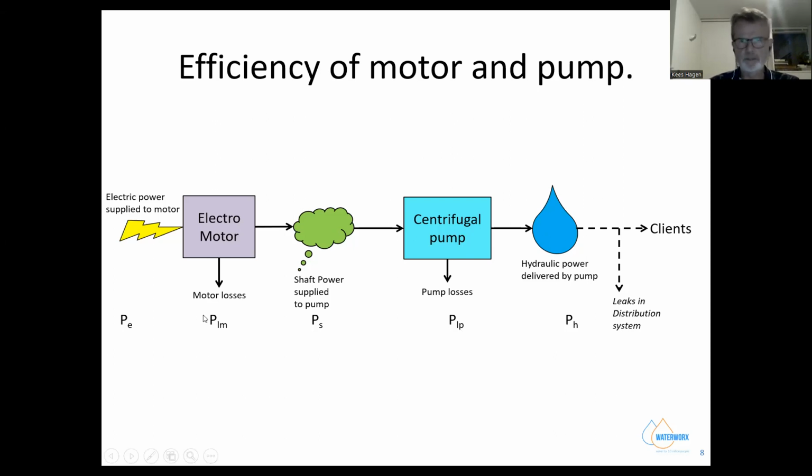So there are in this system motor losses, pump losses. And you supply hydraulic power, which will move your water, and the water that you supply as a water company to your clients. Now you can also imagine that when you lose water, because when you have leakages in your distribution piping system, in fact, it's also a loss of energy because the water that you lose by leaks has been pumped by this pump, so it has cost electrical power. So energy losses also have a relation with non-revenue water.